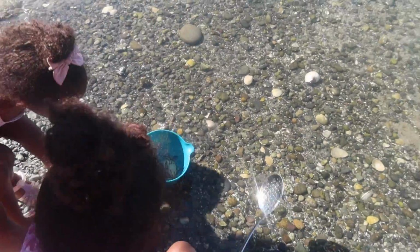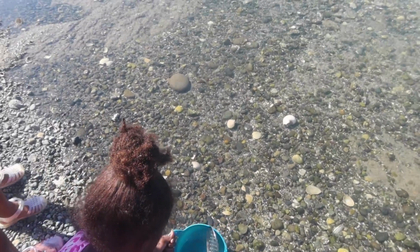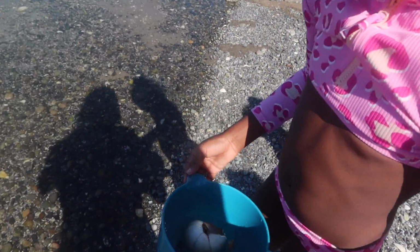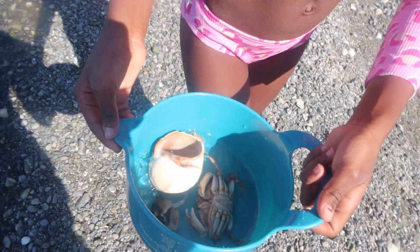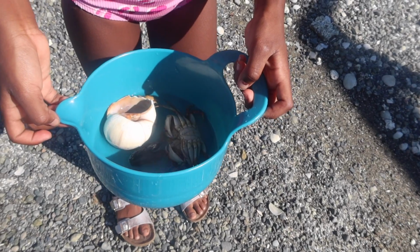Mommy, let's put water in it. Yeah, put some water in it so they can survive. And let me try to get that snail. Mommy. Good job, Lay! You did it! Mommy, what do you want to catch? That's a huge shell! A huge seashell. What is it called again? A snail shell.